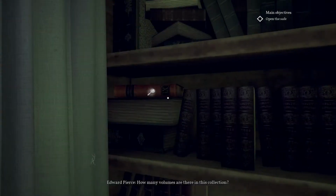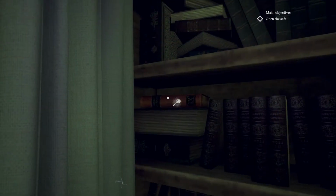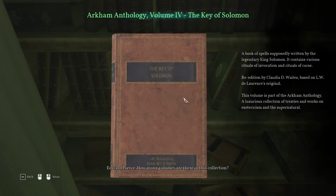Another volume by Arkham Editions. Can I keep selecting it? Arkham Editions. That's odd. Never heard of them. Key of Solomon. A book of spells supposedly written by the legendary King Solomon. It contains various rituals of invocation and rituals of curse. Reedition by Claudia D. Waits, based on L.W. de Laurence's original. This volume is part of the Arkham Anthology.